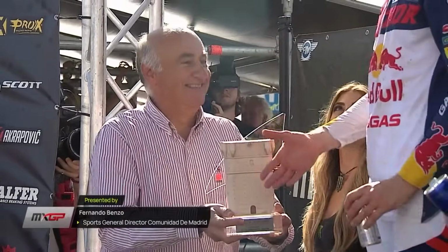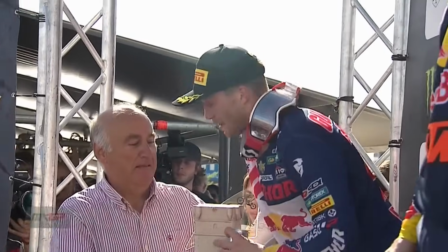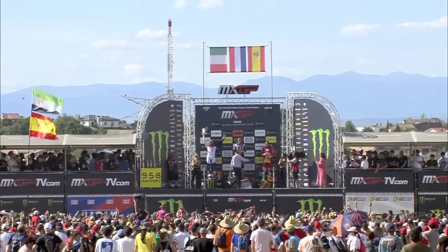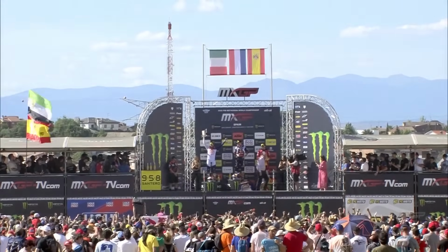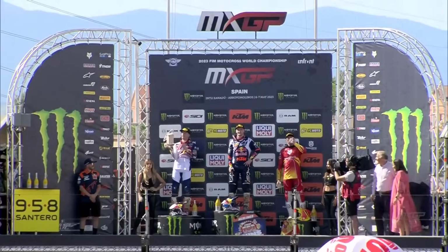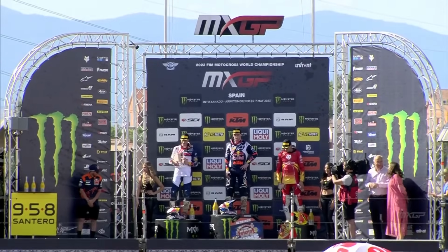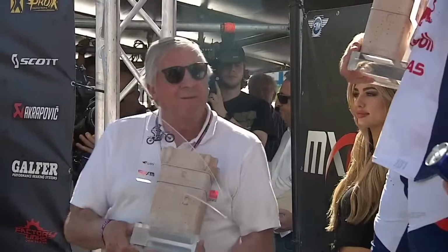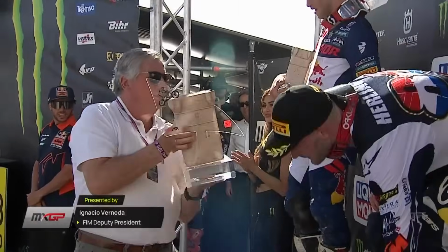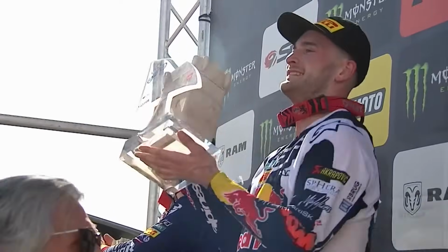315 podiums between Tony Cairoli and Jeffrey Herlings. That's a lot of Prosecco or champagne or whatever's being sprayed. Prosecco. Ruben Fernandez took his second place trophy a moment ago, and that will take pride of place on the mantelpiece, no doubt. Likewise for Mattia Guadagnini, second overall, his first for Red Bull Gas in the Premier class, and he has 2 weeks to recover from that one as well, so he might just go enjoy himself tonight, no doubt, and who would blame him? And at last the results as impressive as the facial hair, so good effort by the Italian.